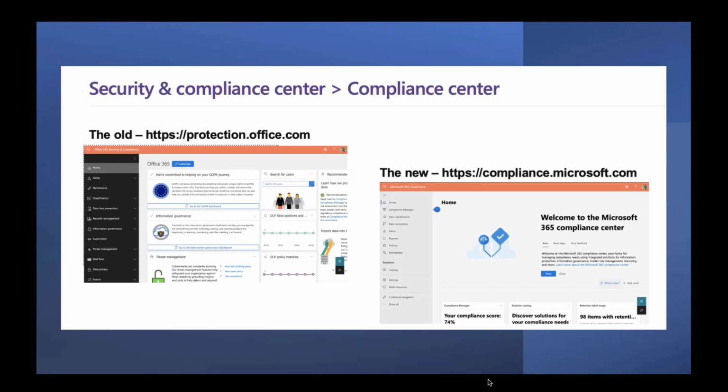On this slide, we've got the old versus the new. Previously there was the combined security and compliance center, which is still there, and which you could reach by going to https://protection.office.com. The new one is compliance.microsoft.com. As the old center sort of gives away, there is also now a dedicated security center, which is inventively named security.microsoft.com. But we're here to talk about compliance today and all the wonderful features within.